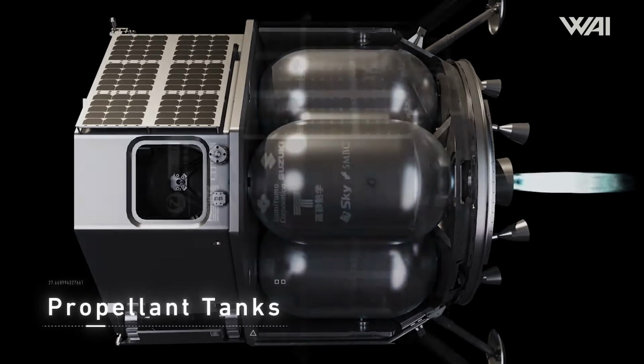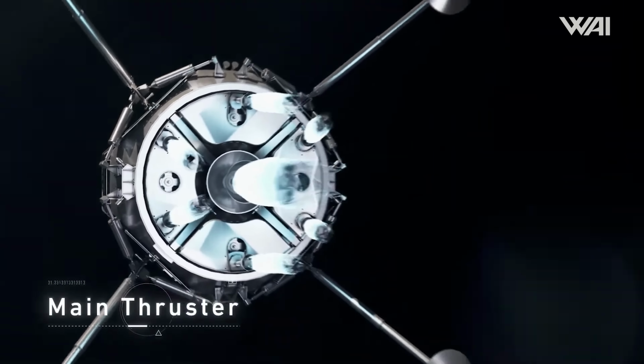And while engine upgrades may lead to better performance down the line, the schedule impact is hard to ignore. The new engine could simplify operations and improve performance, but it also adds pressure.